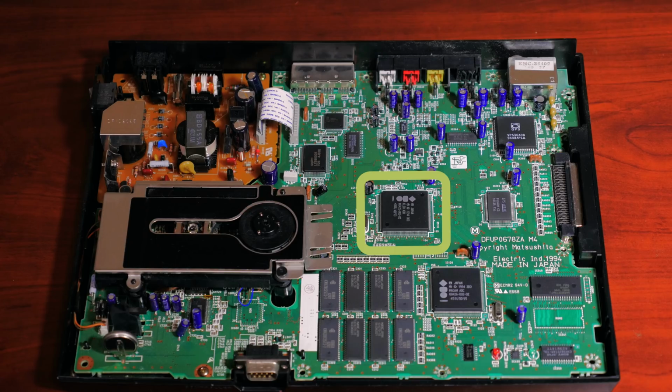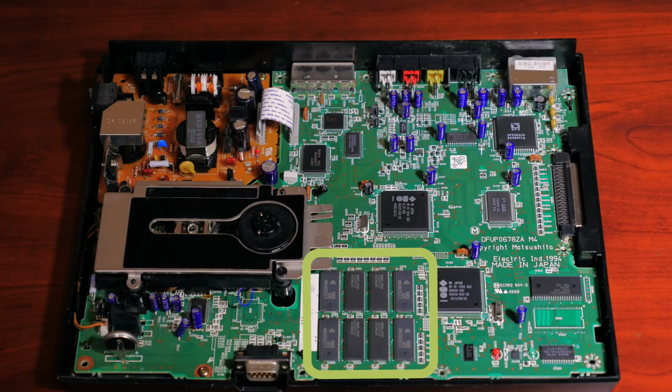A lot of marketing material talked about the powerful cell engine that was found in the 3DO. The cell engine is actually the combination of the MADAM and the Clio chips. This is where the 3DO gets its performance and power from. The 3DO has 2 MB of main RAM and 1 MB of VRAM or graphics RAM.